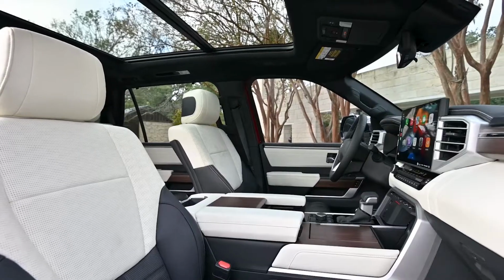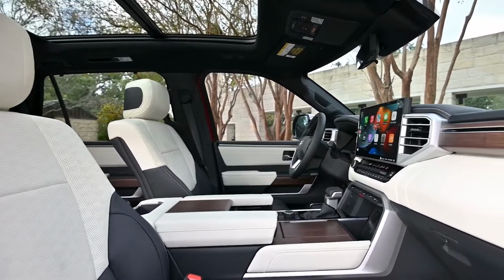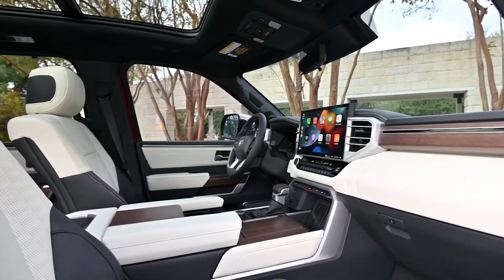Underneath the bonnet, there's a powerful twin-turbo V6 hybrid iForce Max powertrain. First unveiled on the Tundra, this exceptional hybrid produces 437 horsepower.